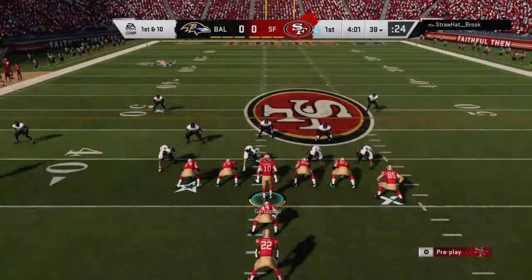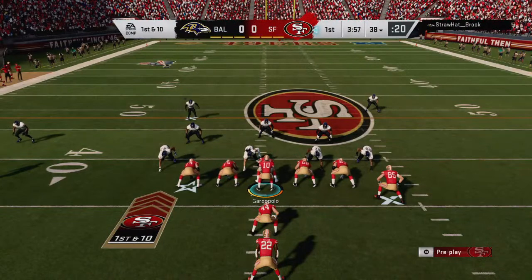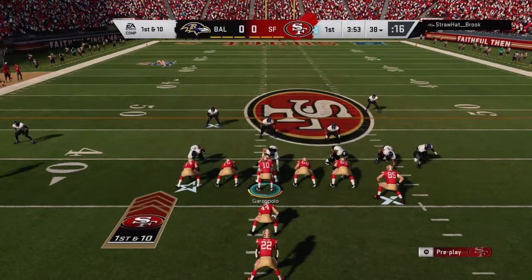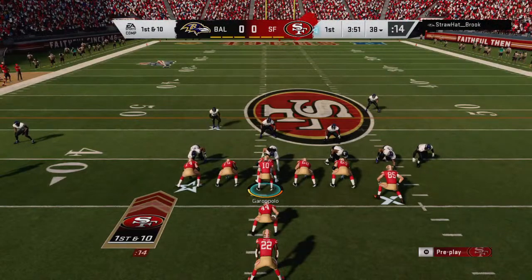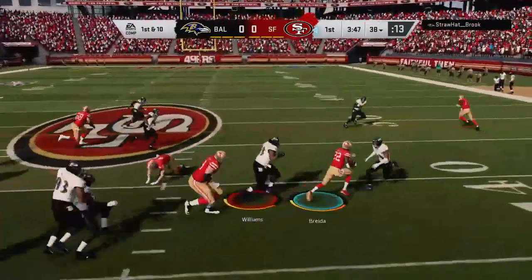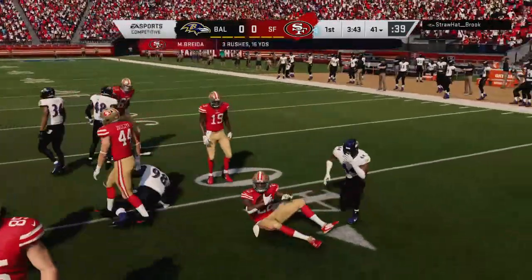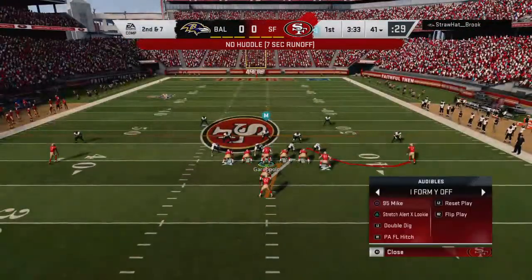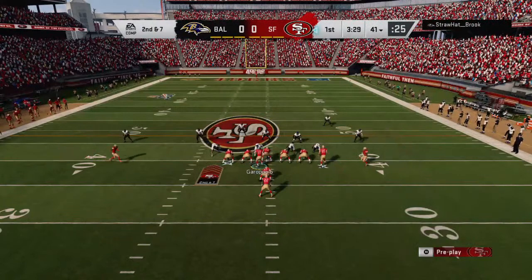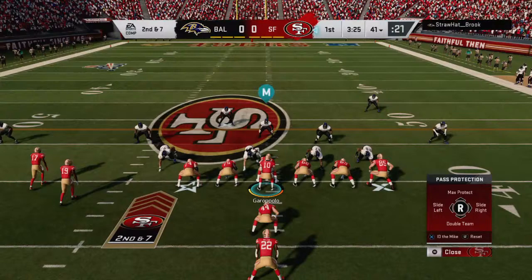Here we go. So here's a first and 10 at the 38. On first down, here's Breida. A gain of 3, second down. 3 yards on that last carry. Here's second and 7. It's a pickup of 3. Brings up second and 7 at the 41.